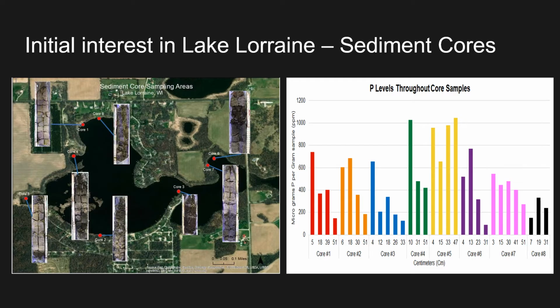We are interested in Lake Lorraine based on previous studies indicating high concentrations of phosphorus around the lake. As you can see, we've taken several core samples around the lake itself. The results from this study show that the deeper into the core sample, the less phosphorus there is. On the right is a graph with the y-axis showing micrograms of phosphorus per gram of sample. On the x-axis, we see all the different core samples taken. We can see that phosphorus decreases the lower in the sample that we get. The exception is core 5, but it is located right by the crop field, which could be a reason for the results.